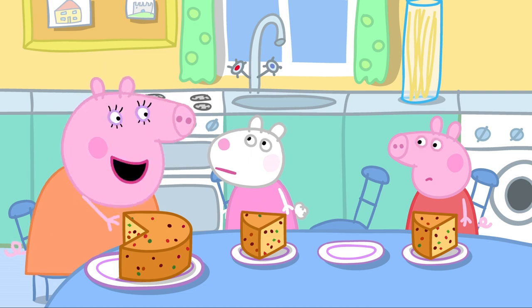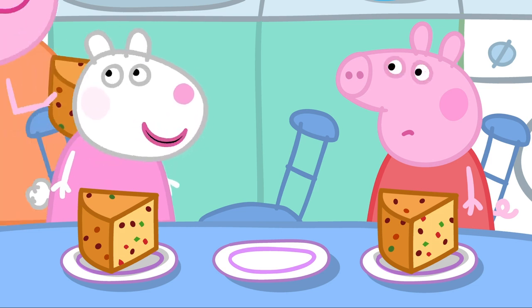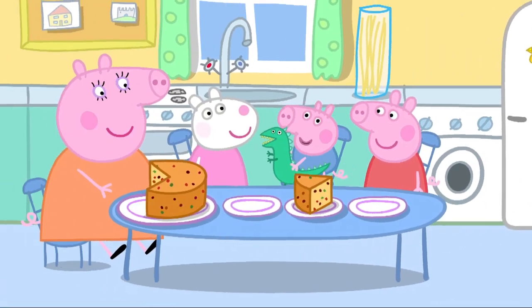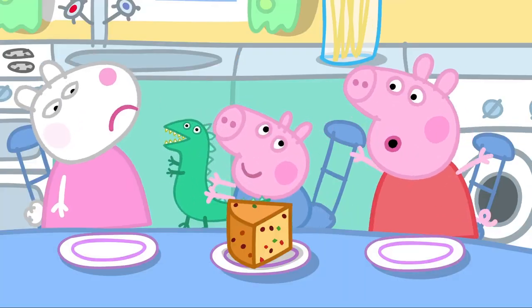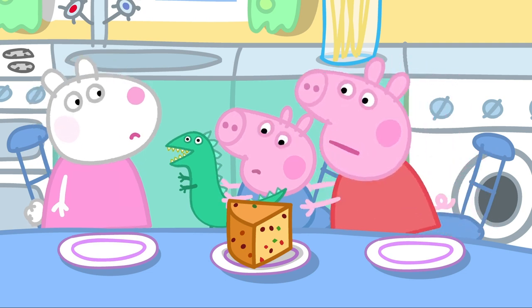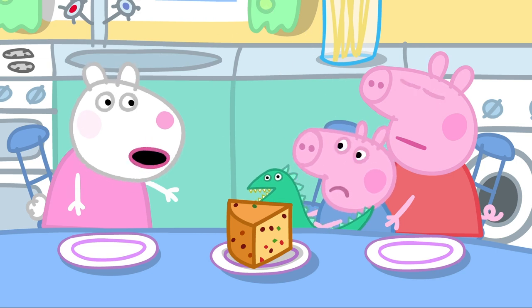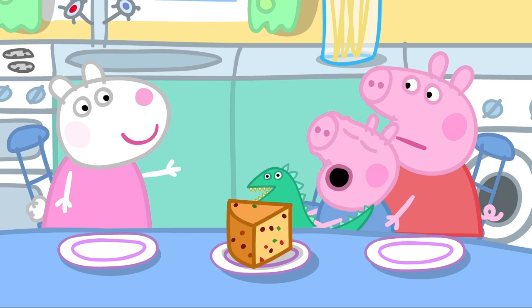Will Leo have some fruitcake? He will try a little slice. Mummy Pig gives some cake to Susie's pretend friend. George is playing with Mr. Dinosaur. George, you're sitting on Leo. George does not know that Susie has a pretend friend. Leo Lion says he can't finish his cake, so George can have it.